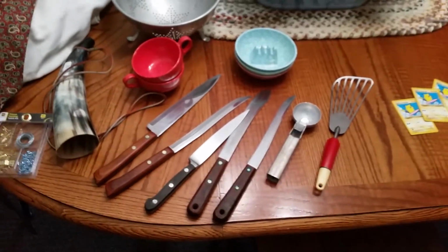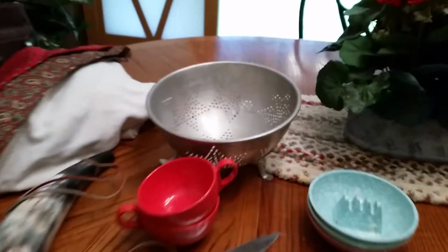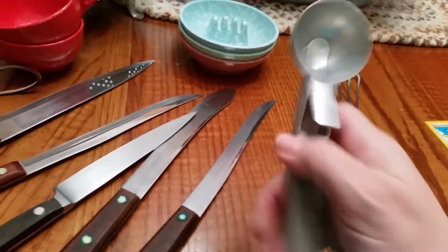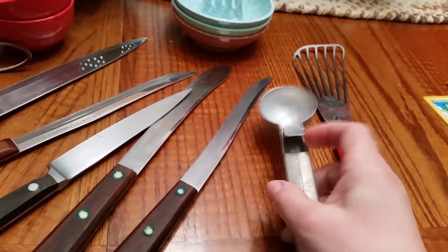So when you first go in, you're like, hmm. So I go in the garage, and you know me and colanders. All these pieces here, 50 cents. So got an old spatula, an old ice cream scoop. These will probably go out to my antique booth, I'm thinking.